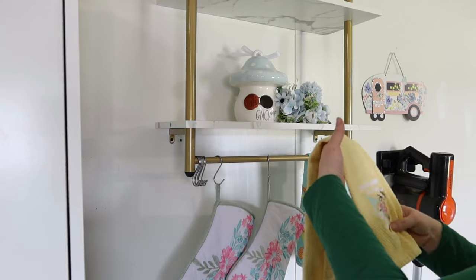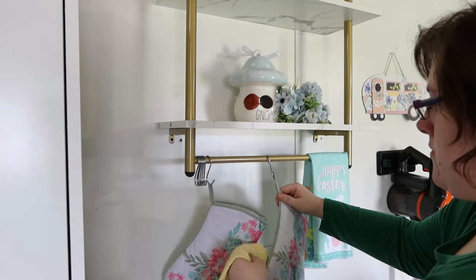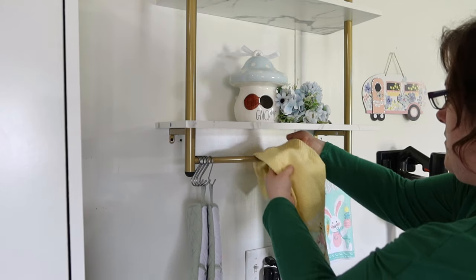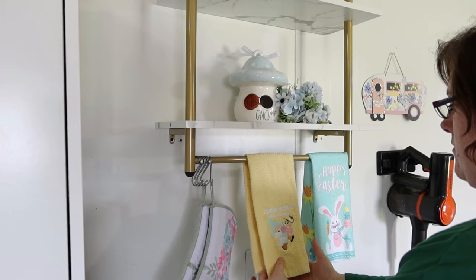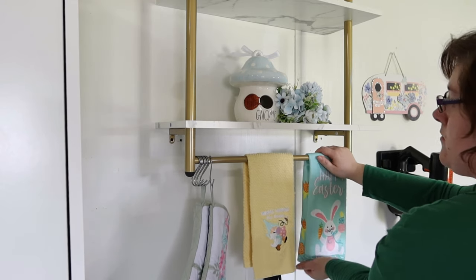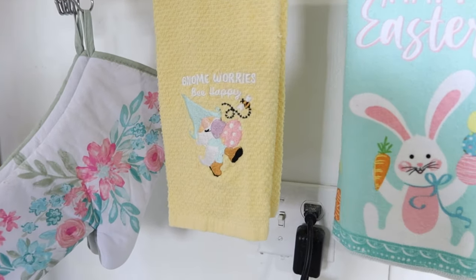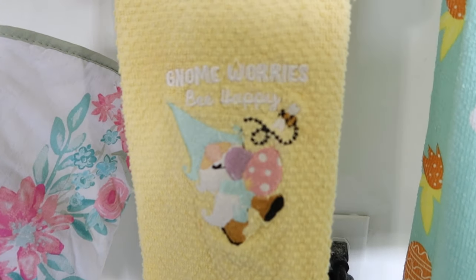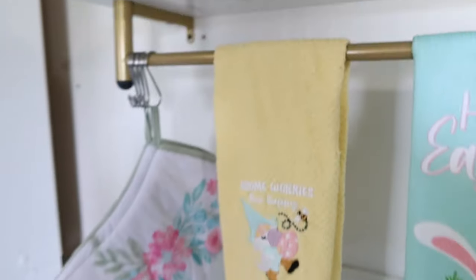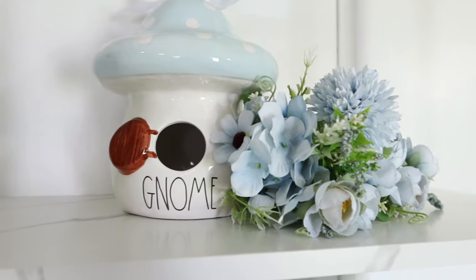I'm also adding some blue flowers next to it that are artificial, just as filler. And then I added another hand towel right here just for decorative purposes, but I will be using the oven mitts that y'all see right there. I think this area above the deep freezer turned out so cute. It's just another way to have decorations without them taking up space on the counters or floor space.